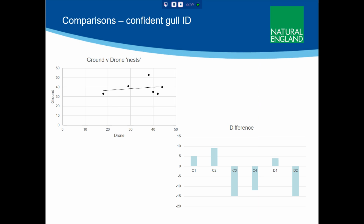So here's what the comparisons look like. It's been hard to formulate a hypothesis really, but my expectation was we would have greater numbers of gulls counted from the drone, because we would be counting gulls which were not necessarily nesting: they might be off-duty parents, non-breeders, or foraging. My colleague's expectation was the other way around, that there would be lots of gulls not attending their nests, and so from the ground you would be counting nests, while from the drone you're counting individuals.